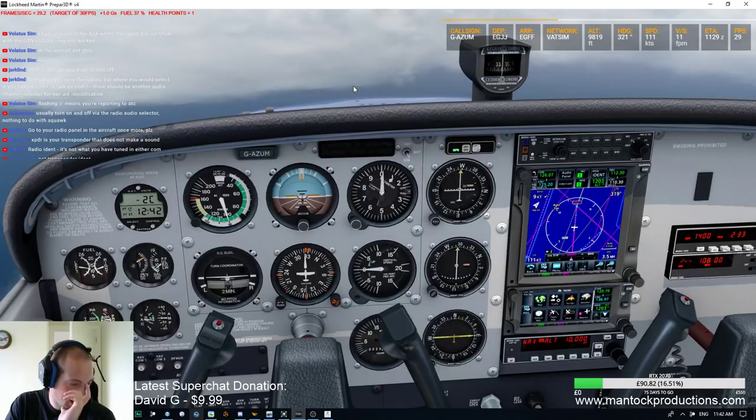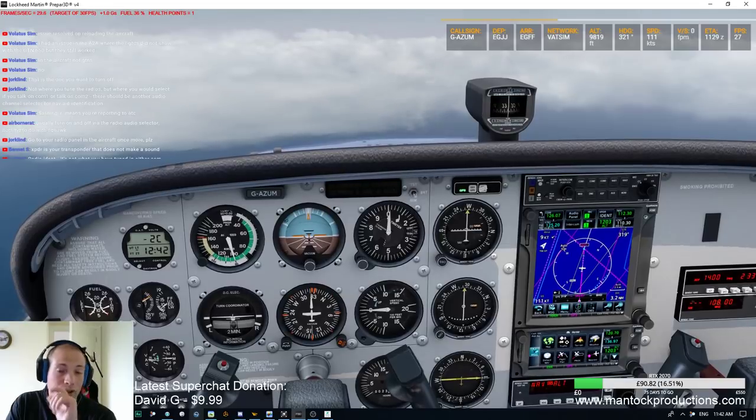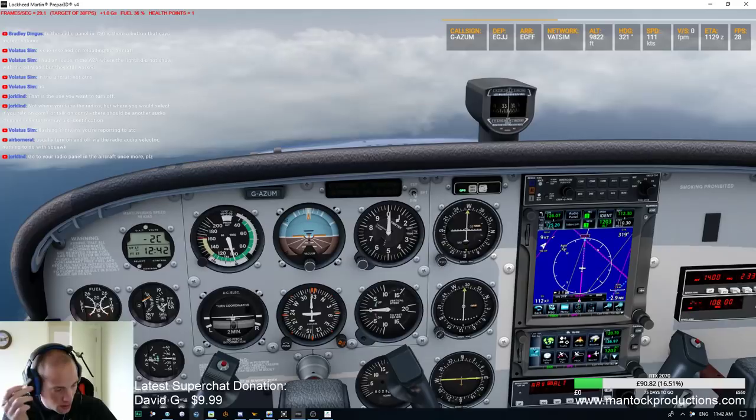I had an issue in the A2A where the lights did not show in the GTN 650, but they still worked. Issue resolved on reloading the aircraft. Oh, okay. One thing I did do is I loaded up the T6 in the sim, and then I changed the aircraft to the Cessna 172, maybe one of the volume controls.